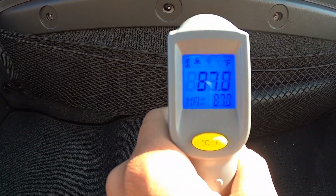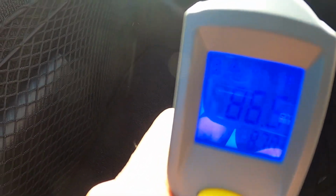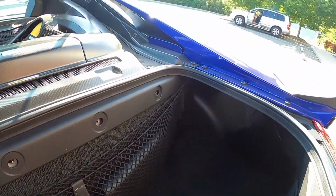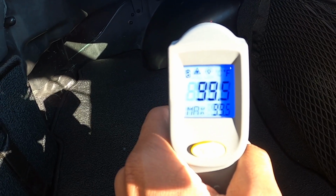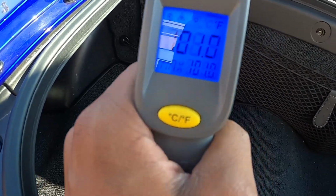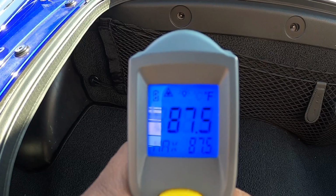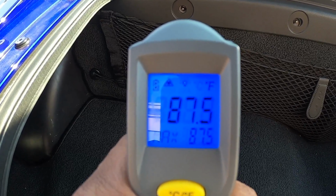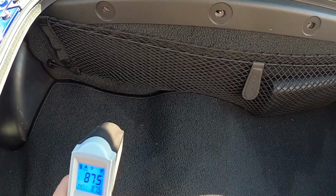So right now we're reading 86.5. 94. 101. So it gets pretty hot in here. Let's do one more spot. Looks like the carpet really keeps the heat out, the little padding insulation here. So we're looking at a fluctuation of between about 90 to 100 degrees.